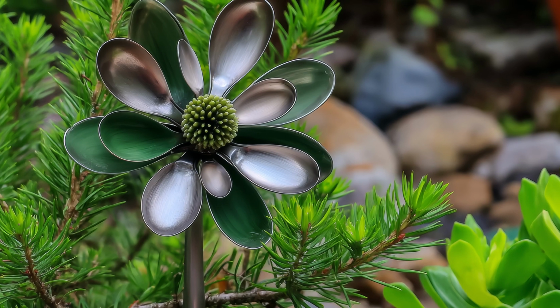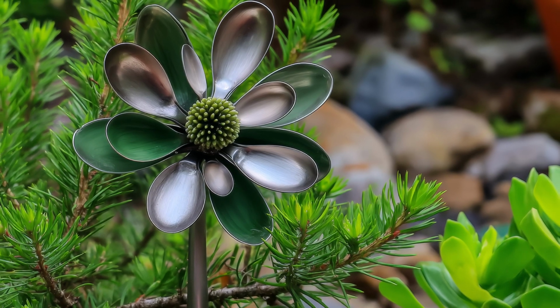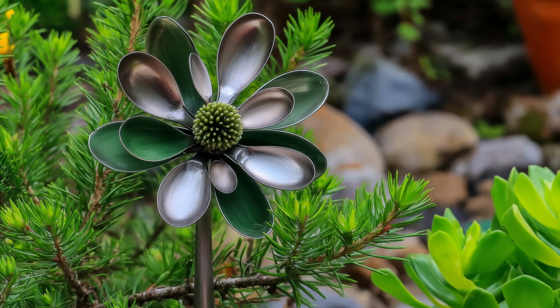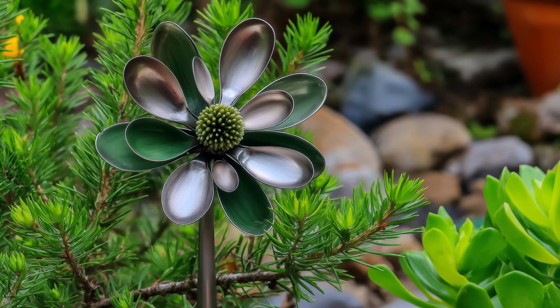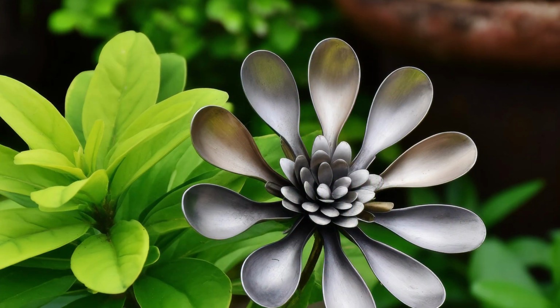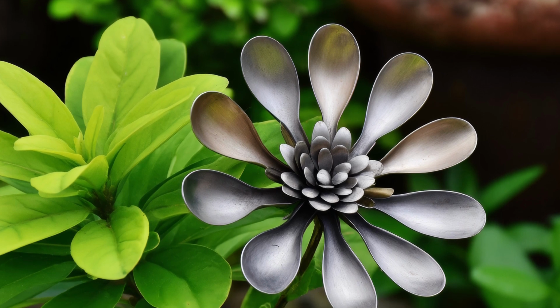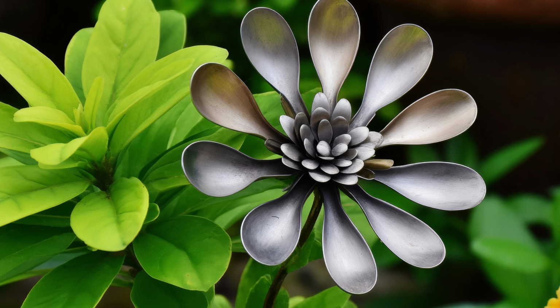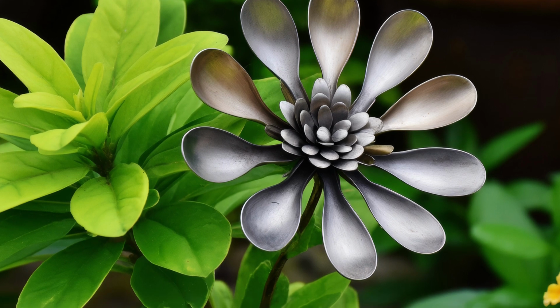This DIY garden decor may be small, but its presence is powerful. It speaks of transformation, of seeing beauty in the overlooked, of turning everyday utensils into unexpected art. Placed among perennials or at the corner of a raised bed, the metallic flower becomes both a conversation piece and a quiet reminder of what's possible when creativity meets sustainability.